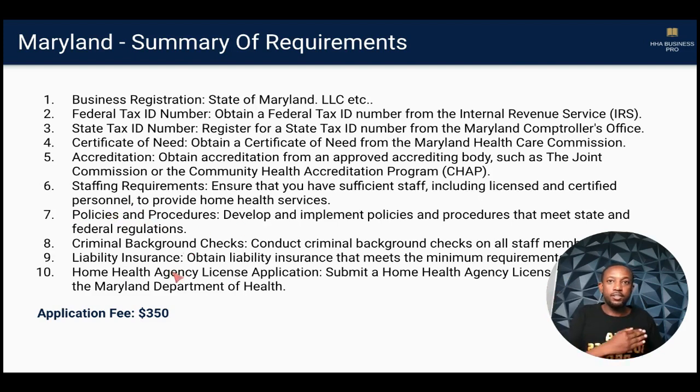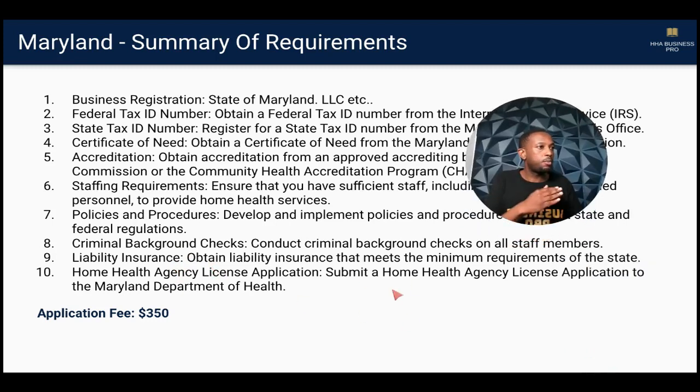And it says here the state requires you to conduct criminal background checks on all staff members. So again, this is something you can conduct through the state. What I've noticed is that for a state like New York, for example, you can go to the New York State website and submit a background check for your employees, and you just pay a small fee to the state in order for them to conduct an FBI background check and a basic criminal background check.